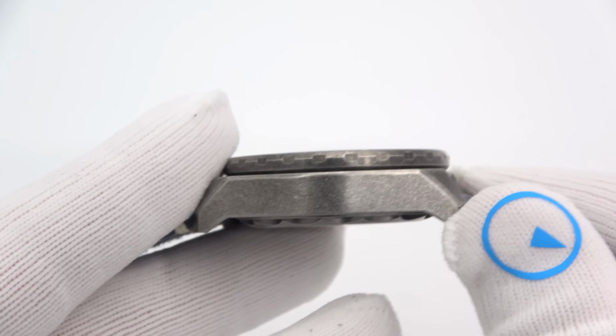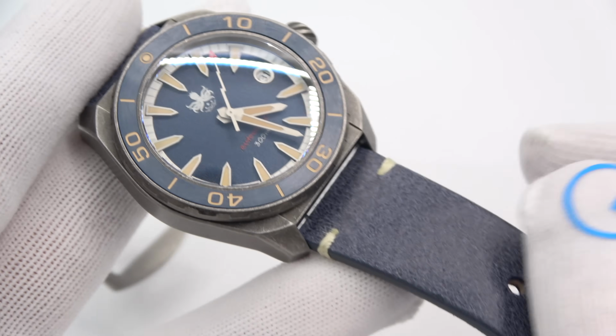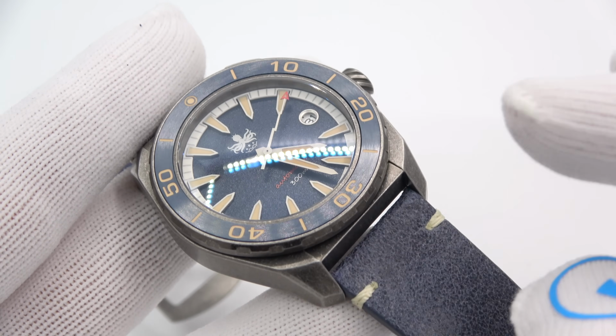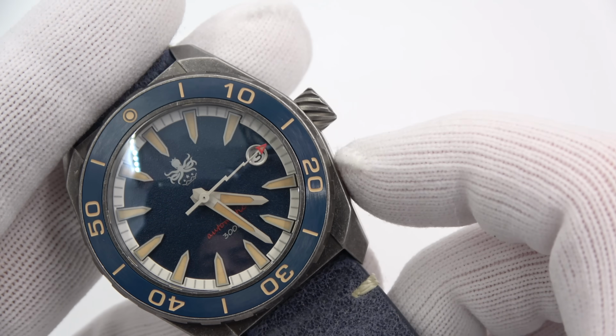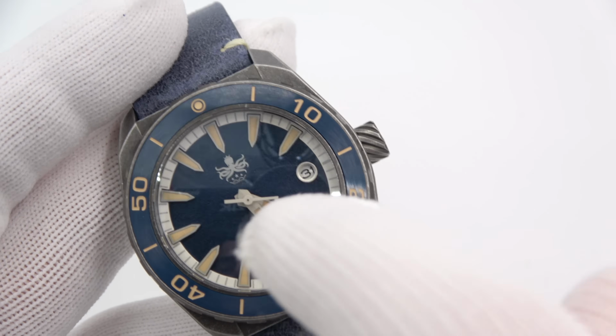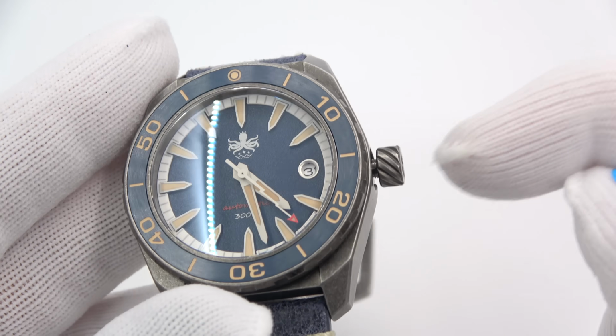You really can't use a PVD black. You wouldn't want to use a stainless steel because it won't match, or maybe some people will. But obviously, you have a whole array of 22 millimeter single piece and 2-piece straps that you could use. Water resistance is a heavy duty 300 meters, powered by a Seiko NH35 movement, which is a date only, hand winding, hacking, 24 jewel automatic movement.